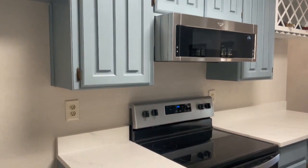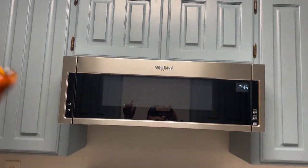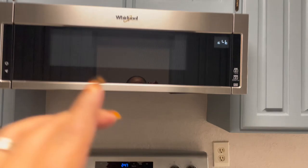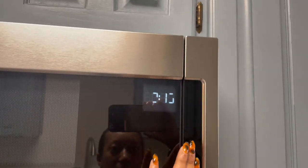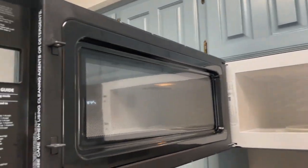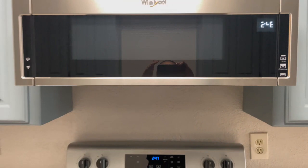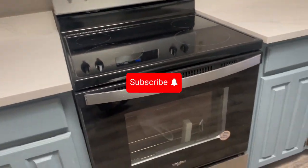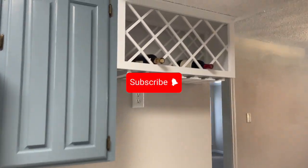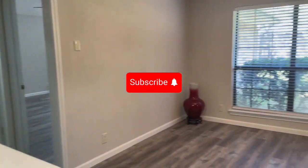So there is that. I love this whole little rectangle shape microwave. Like that's like a thing I've been seeing, and it's really nice. Let's see. Okay, so you pull it down there. Okay, boom. Okay, yes, I like it. I'm not mad at that. I like that a lot. And then look, you have another area to put your wine and things, right?